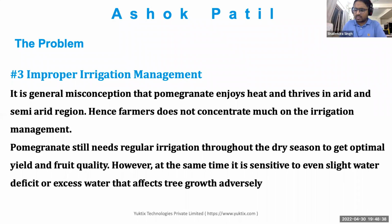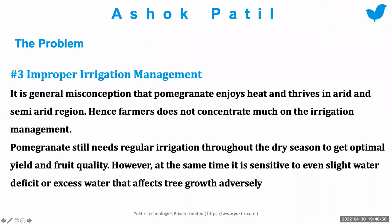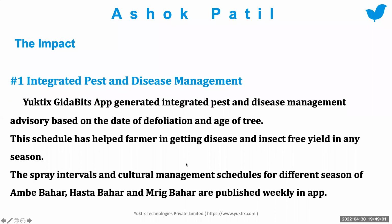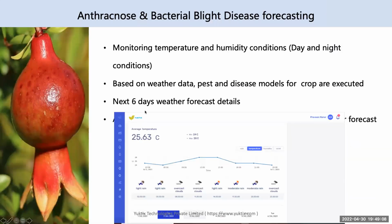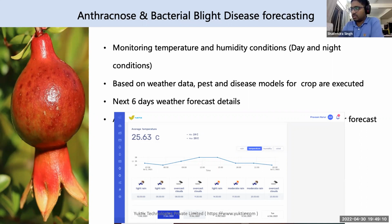And I think, sir, please correct me if I am wrong, the wilt disease in pomegranate mostly happens because of excess water, right? Yes. Excess water creates the wilt disease, and under-irrigation creates the cracking of fruits. Fruits, right. That's also. So this is basically how we have helped them, how everything works, and what the weather forecast is.